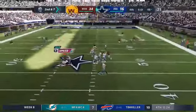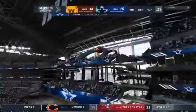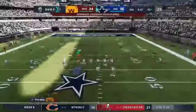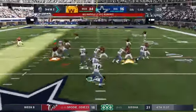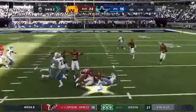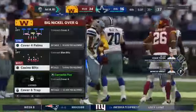Off the play fake, he'll look to throw. To the right side, he's got Cooper. It's complete. And a 5-yard gain gets him to the 42. That catch good for 5. It's third down. Brings up third. And he's able to get it to the 33. Good enough for a first down.